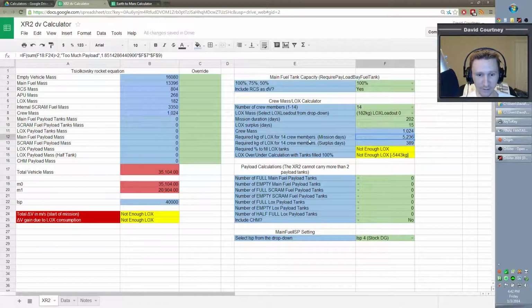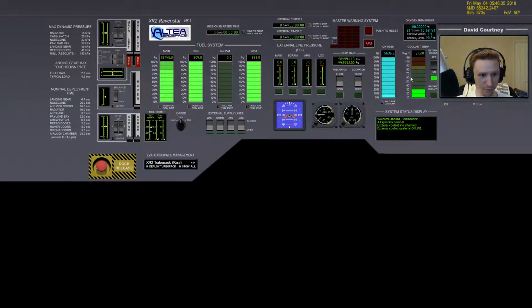Okay, so now what I've got in my spreadsheet is: what is the required kg of locks for 14 crew members for the mission days? So for 202 days, we need 5,236 kg of locks. But for the surplus days, we want an additional 15 days. We need an additional 389 kilograms of locks. So we need this number plus this number worth of locks total, and that is 5624.64. And we have 5636.5. So we've got enough locks.